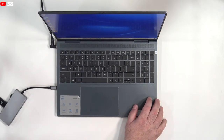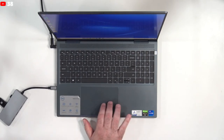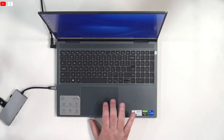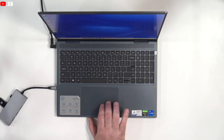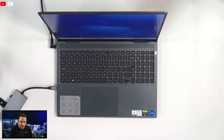And then we also have a pretty nice, spacious touchpad. I don't think it's a very smooth surface. It might even be glass. I'm not even sure. I'll have to double check. It looks to me like it might be, but it's a very smooth surface and very responsive. I have no complaints on that front.